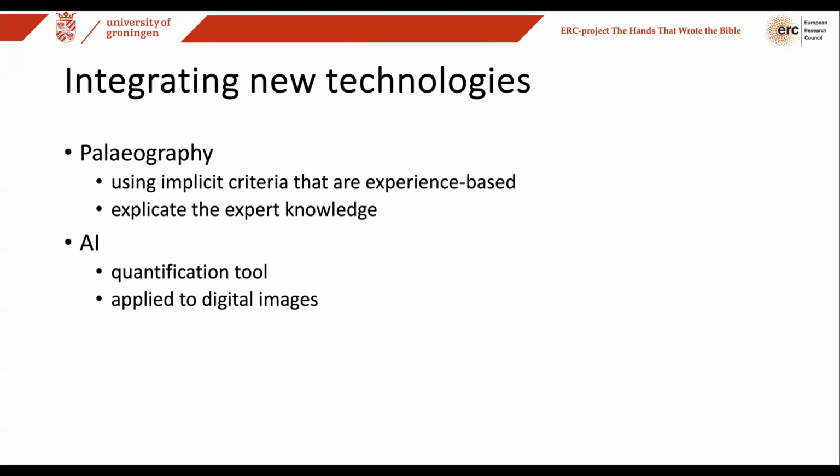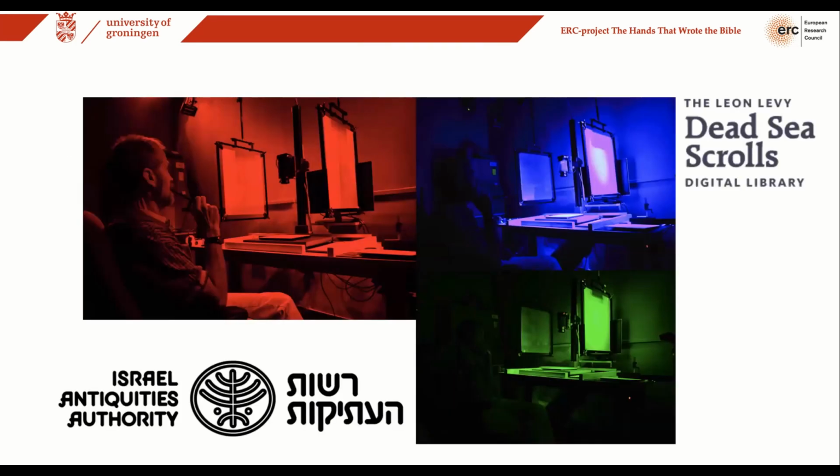The computer can help bridge this. The computer can do this analysis on a numerical level. It can quantify this for us, and thus also make the paleographic process more transparent than often in traditional paleography. AI is a calculator, a tool for the paleographer, as is, for example, the microscope for the biologist. Now, with the availability of digital images, the computer is another tool that we can use. And in our project, we work with the digital images from the Israel Antiquities Authority in their Leon Levy Dead Sea Scrolls digital library. And we also use digital images that were made available by Brill publishers. So we have two data sources.